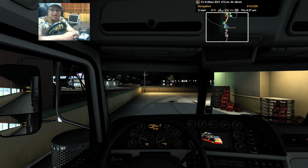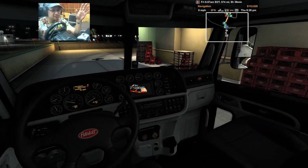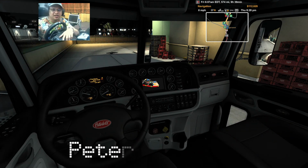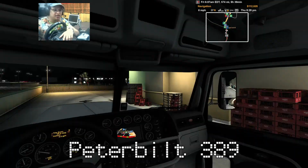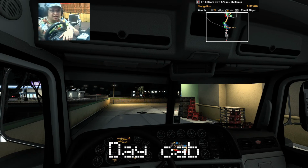MUFS here to welcome you to channel 941 and the 10th episode of Trucking Season America. Today we got this truck again. Yes, this is the Peterbilt 389. It's a day cab. Let's go outside and check the truck, shall we?